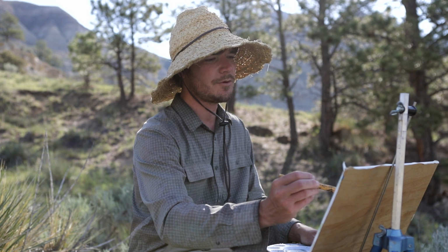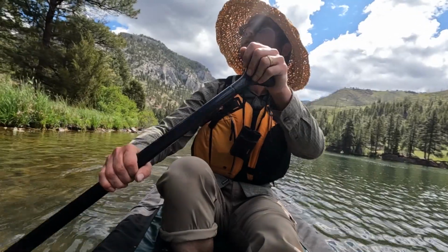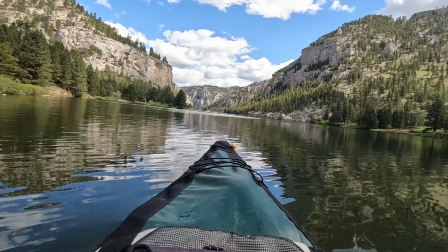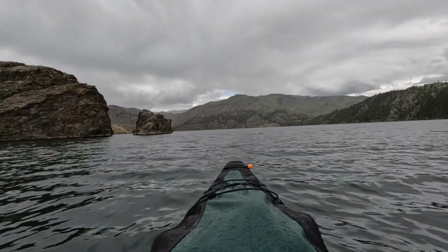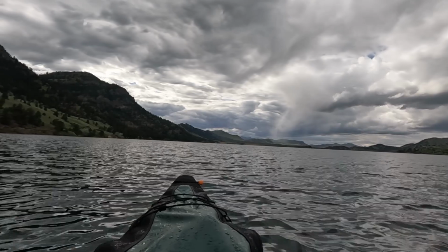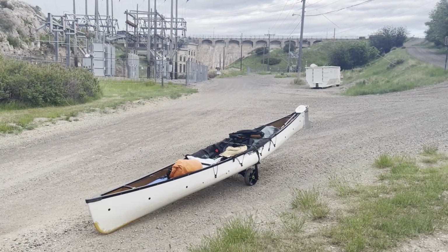Oh, so let's go back in time a little bit. It is a peaceful morning as I depart my idyllic canyon camp in the gates of the mountains wilderness. I paddle for the good part of a day and soon reach another lake. Holter Lake is comparatively small when compared with the others, but as with any lake on the Mighty Mo, there is a dam that must be portaged.